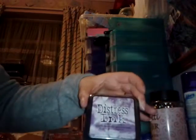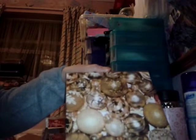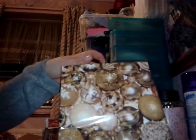Also Tim Holtz Dusty Concord Distress Ink. From Hobbycraft, I also bought this blingy safety pin. I've got an idea for a project for that one. And from the pound shop I bought these, I think there's 25 Christmas napkins, and there's all gold coloured baubles. These make quite nice backing papers. I very often use those.